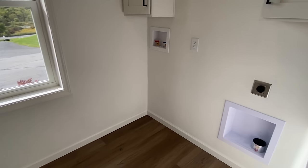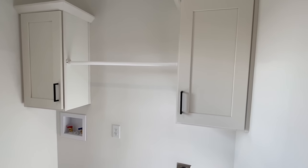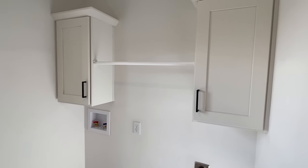Sorry about that. Spot for your washer, your dryer. We got some cabinets there. I love to see the hanging rod. I don't see enough of those in homes, I think, personally. That's something that I use a lot.